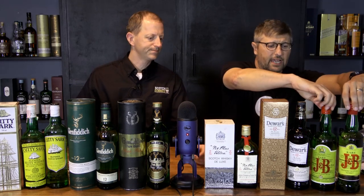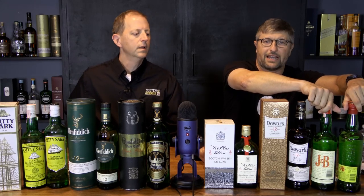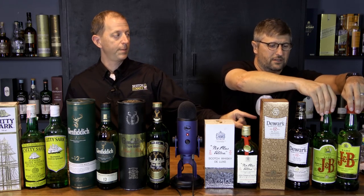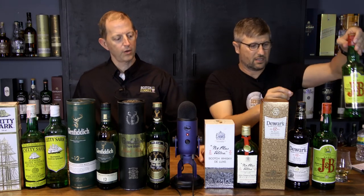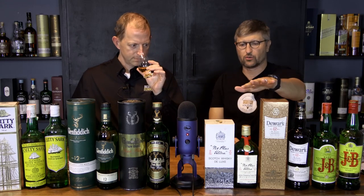Let's hit the 12. Hang on. I want to swivel around and show you the difference in the bottles, so you can see the backs are different and the fronts are different. I think the J&B new is 40% ABV. That's a good call, let's verify that. 40 ABV, so it's a little lower in ABV. Nose was horrible, so we're moving on to Dewar's 12.